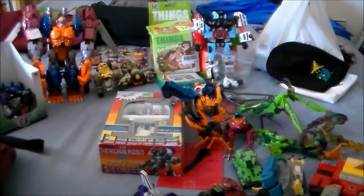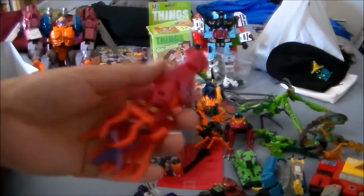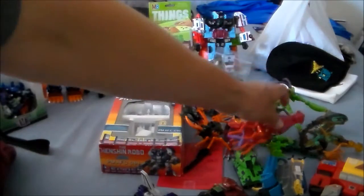Just throw those over there. I think those were like $10 each or something around there. I think I showed this off in the video as well. Just yet another Beast Wars random creature. It's a funky squid dude. Cool.